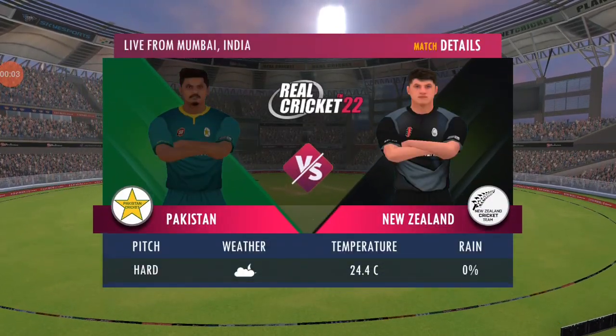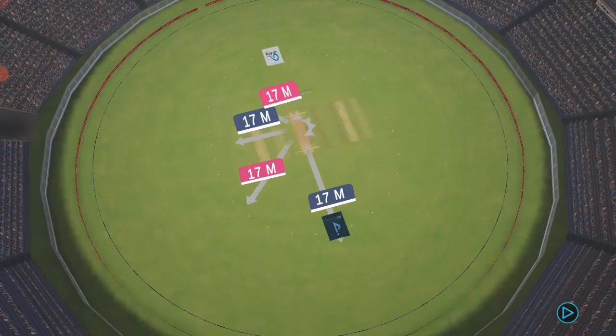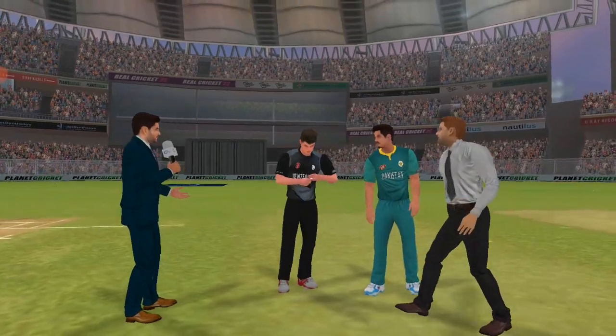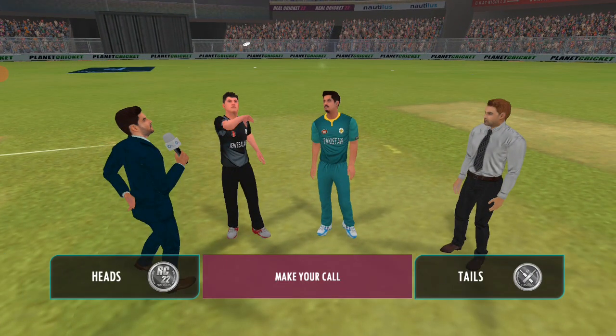Today's video is Pakistan vs New Zealand, the first T20 of the series. This is going to be an exciting series. We are in Karachi, or is it Gaddafi Stadium, whatever it is. But the toss is here. Pakistan vs New Zealand. Here we go.